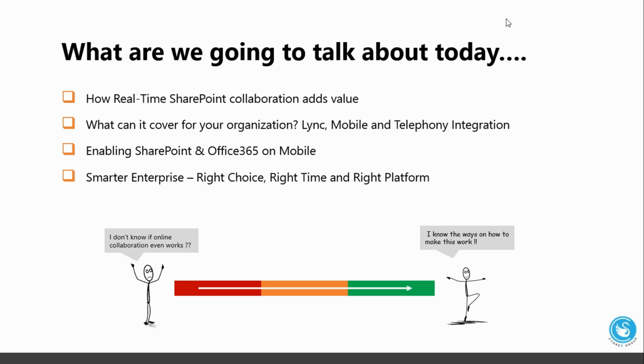So as I spoke, what we are going to talk about today is how real-time SharePoint collaboration adds value to your organization. This topic specifically focuses on people who already have SharePoint or are looking at and evaluating SharePoint as a possible solution to be implemented in the organization. They can be in phases where they are deciding on it or are already invested in SharePoint.